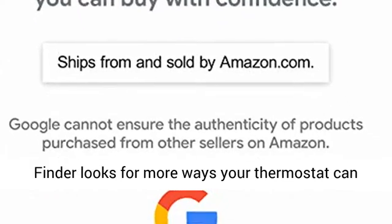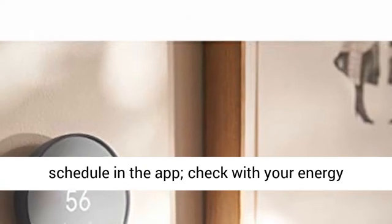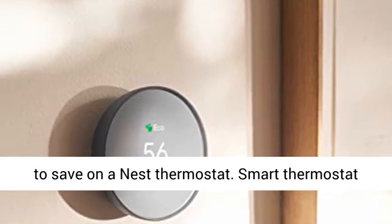Savings Finder looks for more ways your thermostat can help you save and suggests tweaks to your schedule in the app. Check with your energy provider to learn more about rebates and more ways to save on a Nest thermostat.